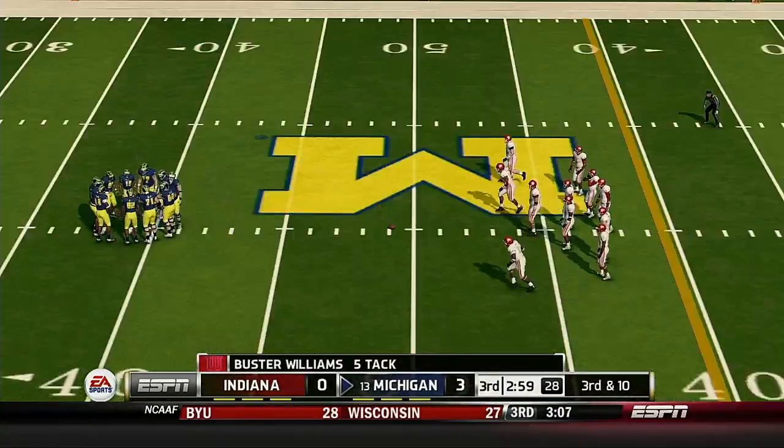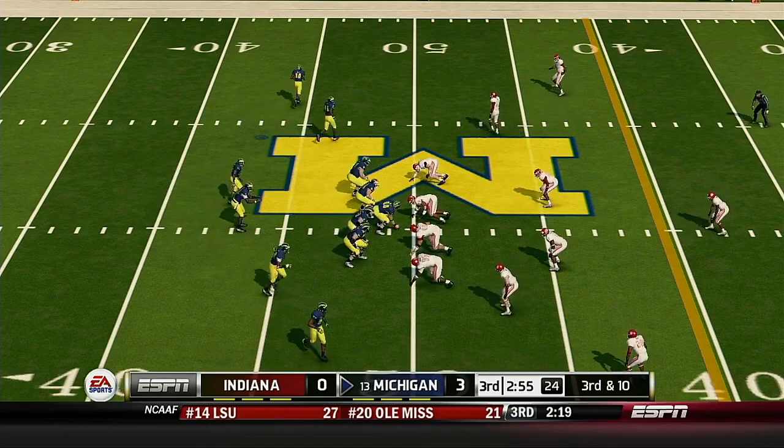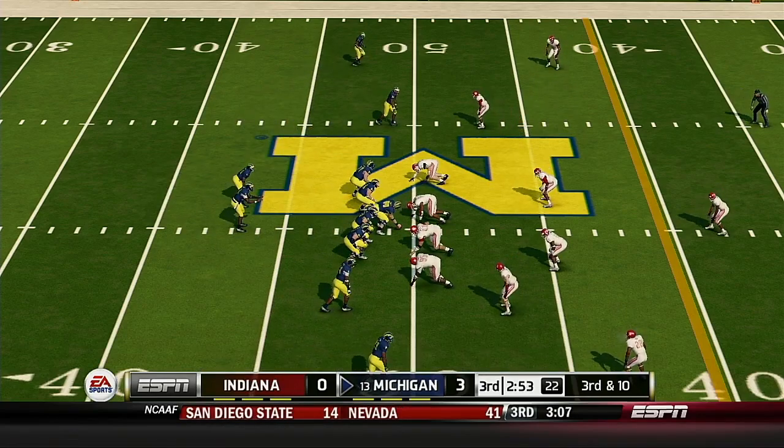Man left, man left. Mike 42. Michigan is up a field goal.